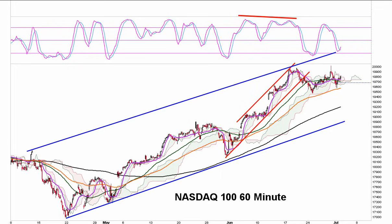So again, I told you we had topping tails on the daily. We had topping tails here on the 60-minute time frame. Those were confirmed with the gap and trap, but the daily charts have not validated it, and now we're turning up with momentum. If we continue to turn up, you can rally.